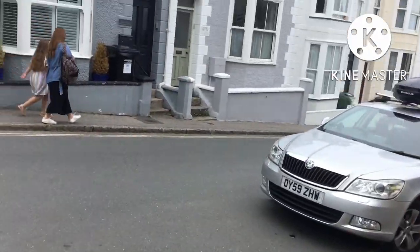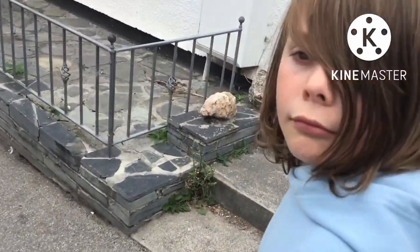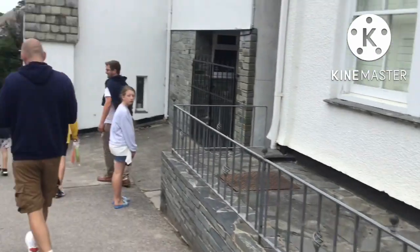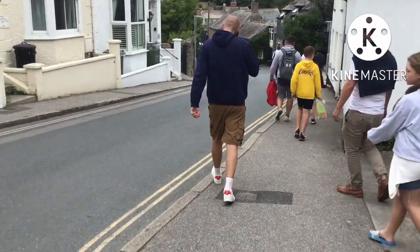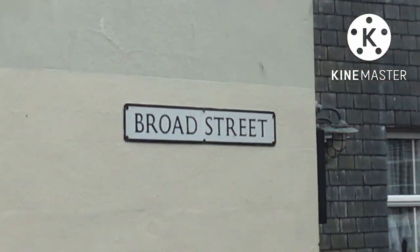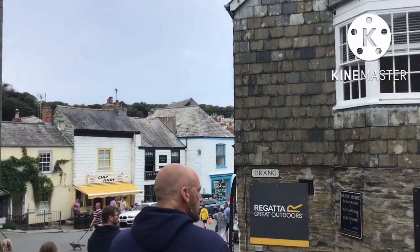As we now approach the town centre, we can see there's a lot of houses nearby this branch road. I don't know who would want to park their cars right in front of these narrow roads with heavy vehicles going up and down. And later, we find ourselves at Broad Street, which is a street right near the town. So, we're here. Let's have a look around.